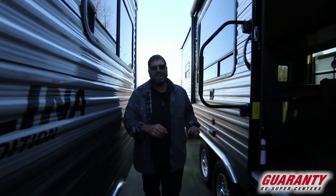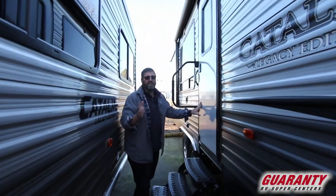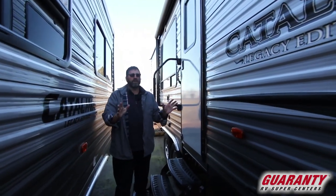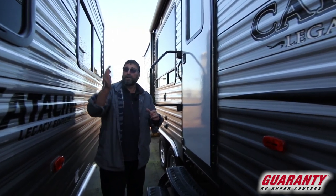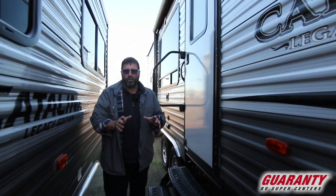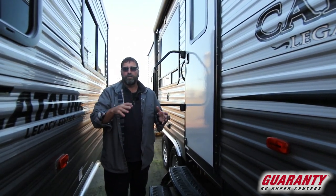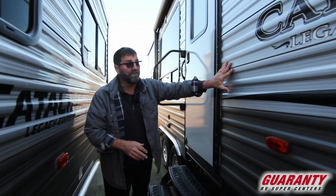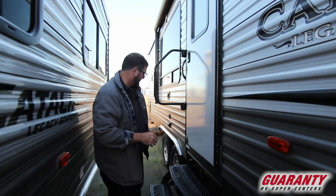So one of the things about the Catalina that I really, really like is that this is a sheet metal exterior. So many trailers today are made by laminating them together, and that's a way, and it's not a bad way. A lot of the rigs I have here are made this way, but they're more subject to weather. The fiberglass exteriors will eventually deteriorate in sun, and sheet metal doesn't. It lasts and lasts and lasts. So this is one of the great things about this exterior.